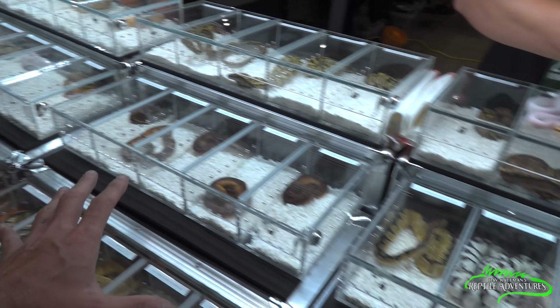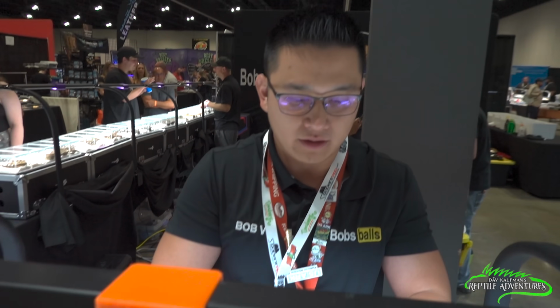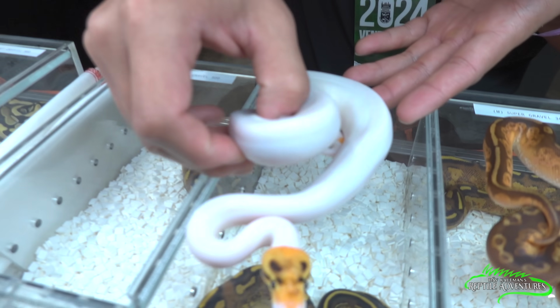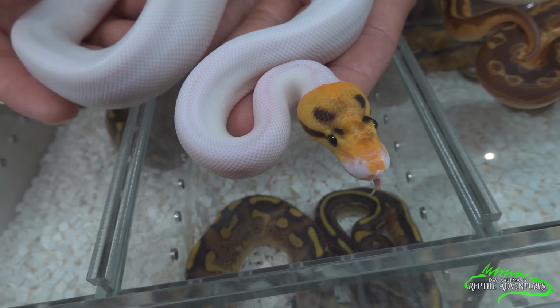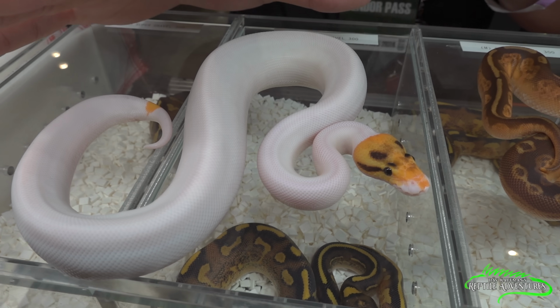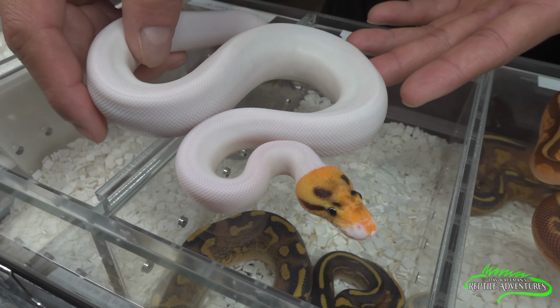All right, so you've got tons and tons of ball pythons here, as usual. But you've got something cool, and that is the McKenzie pied, and we need to check this thing out. So this here is a super orange stream fire McKenzie pied. The McKenzie pied seems to give them these funky head patterns. Without the fire, would have had a lot more pattern. But this animal is just extremely, extremely orange.